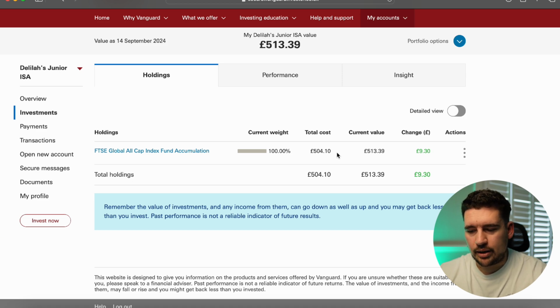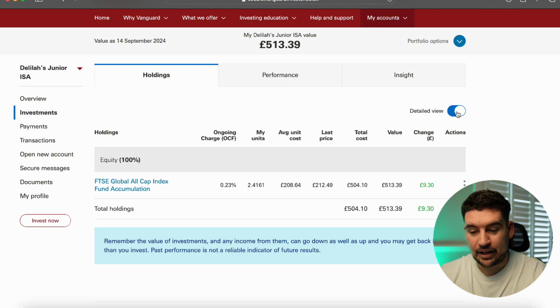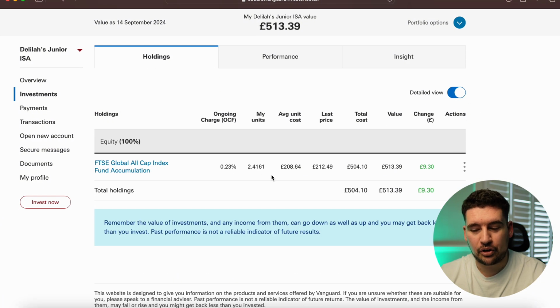Straight off the bat, the great thing here is that you can see the total cost here. So if I highlight that, that's the £504.10 that we put in there. And you can see its current value and the change. So you can see, within, I think around a week, maybe even less, we've already gained nearly £10. That's the beauty of the stock market. Things go up, but they can also go down as well. You can click on detailed view here. Again, that'll tell you how many shares you have of that particular product there. And yeah, so some interesting details there.